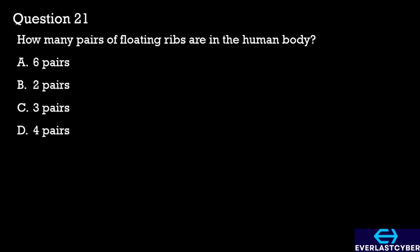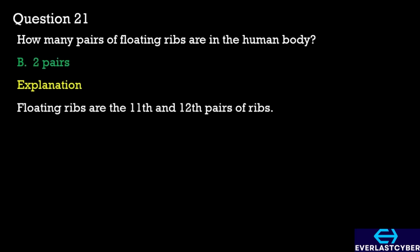Question 21. How many pairs of floating ribs are in the human body? A. 6 pairs. B. 2 pairs. C. 3 pairs. D. 4 pairs. Our answer here is option B. Remember, the floating ribs are the 11th and the 12th pair of ribs. They are called the floating ribs because they don't attach to the sternum or to the cartilage of the other ribs at the front. They are only attached to the vertebrae at the back. That's why they are called the floating ribs.